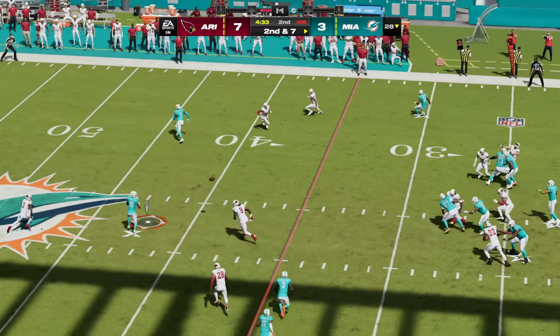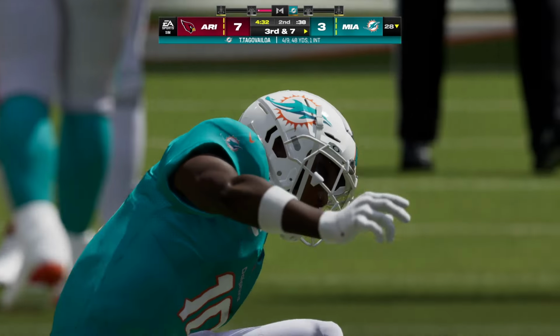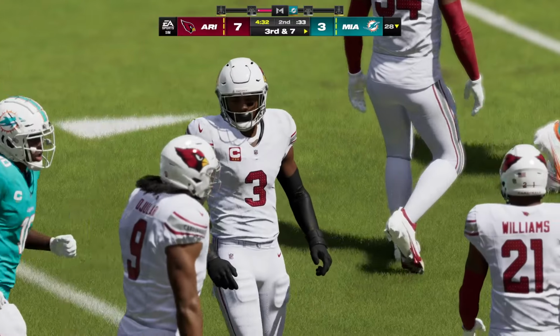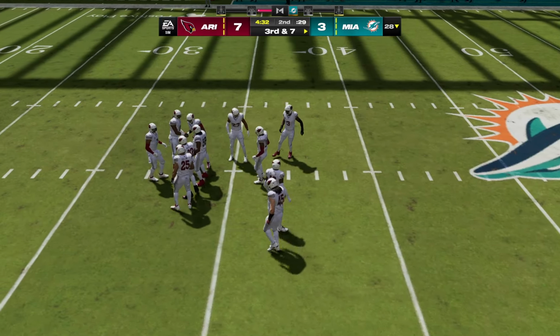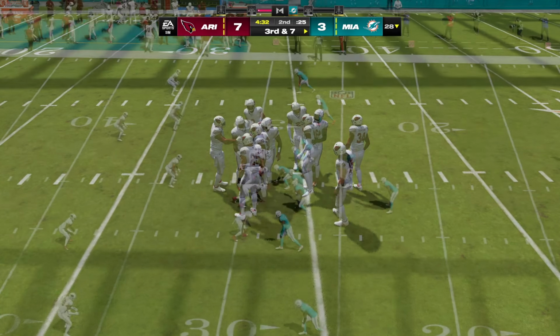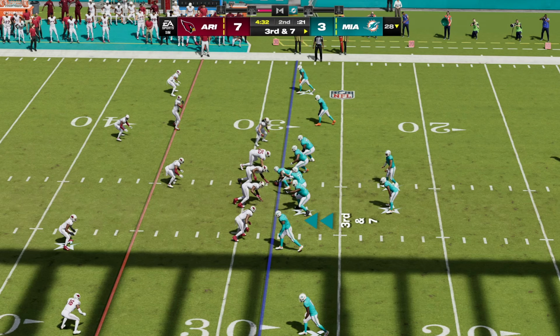Here's Tua. And this throw incomplete. Now the defender was all over him that time, but it's going to lead to 3rd down. They went with a dime look on defense, 2 extra defensive backs on the field and covered up essentially every blade of grass. That allowed them to disrupt the play. This offense so far on 3rd down, just 1 for 3 thus far.